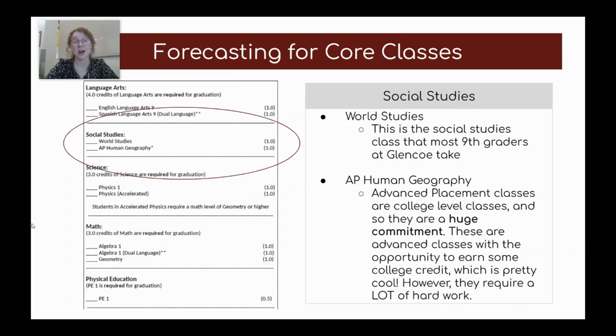The next thing we're going to talk about is your social studies credit. World Studies is the standard ninth grade social studies class, but if you are ready to take on a challenge right away, you feel really strong academically, especially in social studies, you could take on AP Human Geography, or AP HUG as we like to call it. So AP HUG is an advanced placement class, so that means it's a college level class.